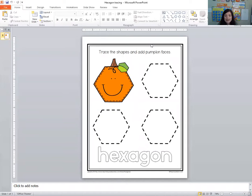Let's do some tracing, and the link for this activity will be below. Okay, so I want you to help me count as we trace. 1, 2, 3, 4, 5, 6. How many sides does a hexagon have? A hexagon has 6 sides.